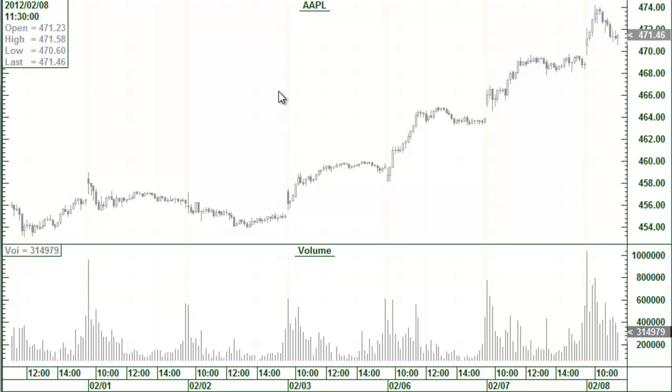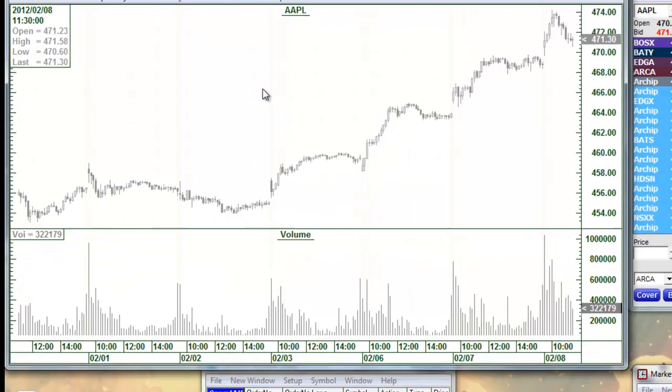It's already up about $100. Current price 471.41, and we're going to see if we can get a really nice move out of this one. So I'll keep you updated.